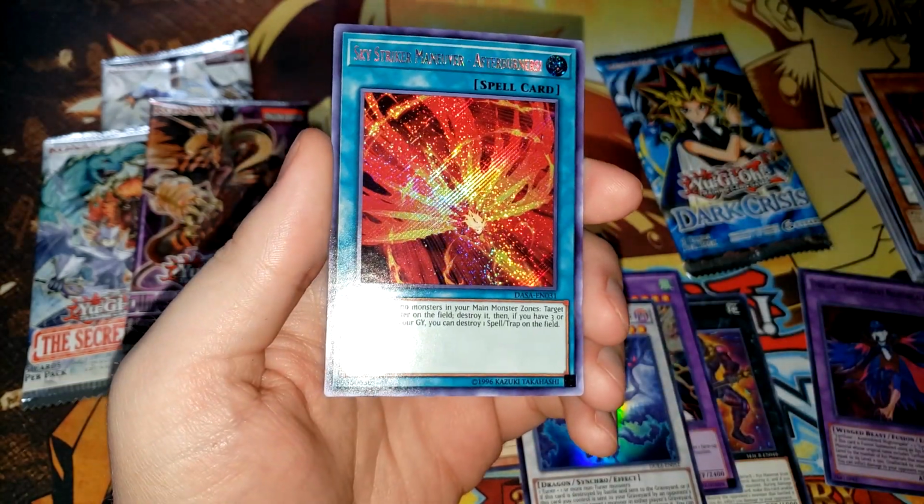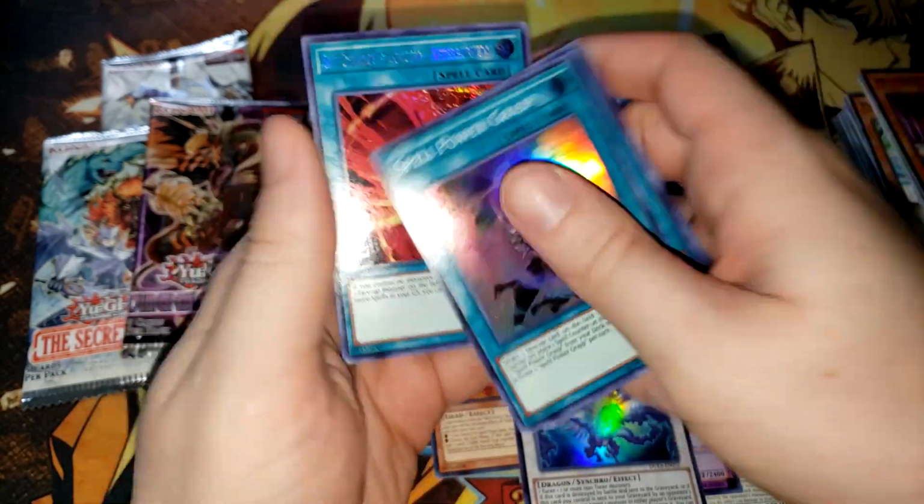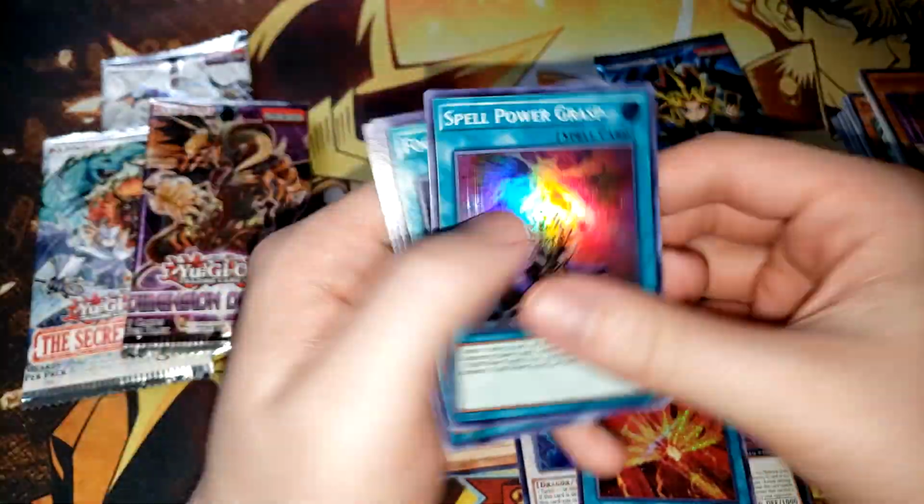And Sky Striker Maneuver Afterburners. Pop some cards there, pretty cool. Pop a monster, pop a back row. Seems pretty good to me.